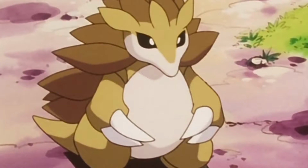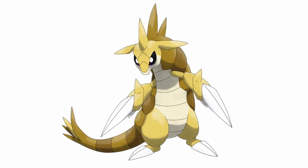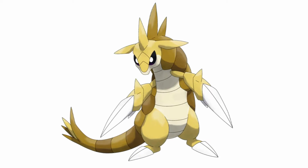Sandslash is a very similar-looking Pokemon. He has the same protective skin, the same claws, and both are relatively cute.